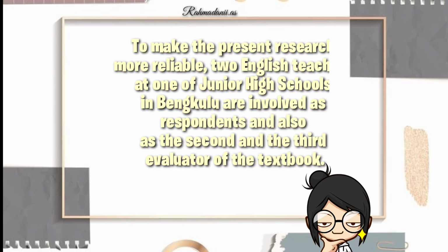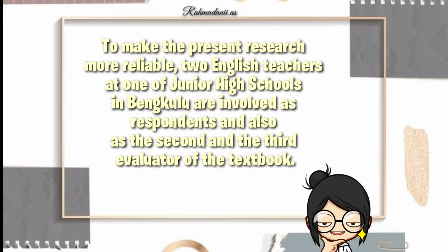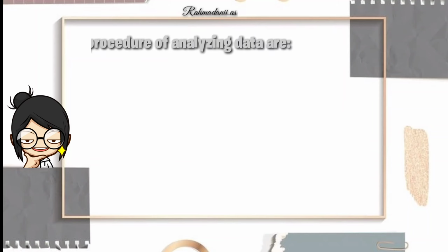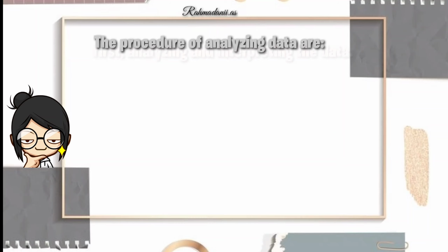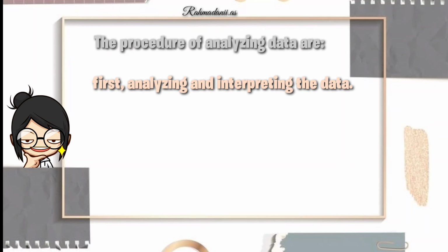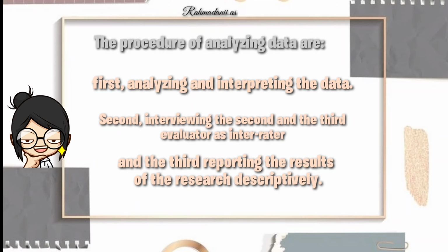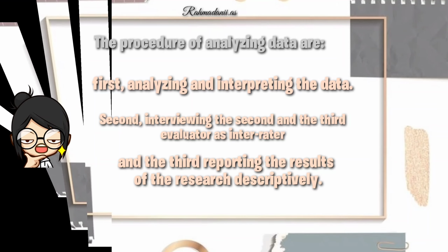To make the present research more reliable, 2 English teachers at one of the junior high schools in Bengkulu are involved as respondents, and also as the second and the third evaluator of the textbook. Data collections are document analysis and interview. The procedure of analyzing data is: first, analyzing and interpreting the data; second, interviewing the second and the third evaluator as interrogator; and third, reporting the results of the research descriptively.